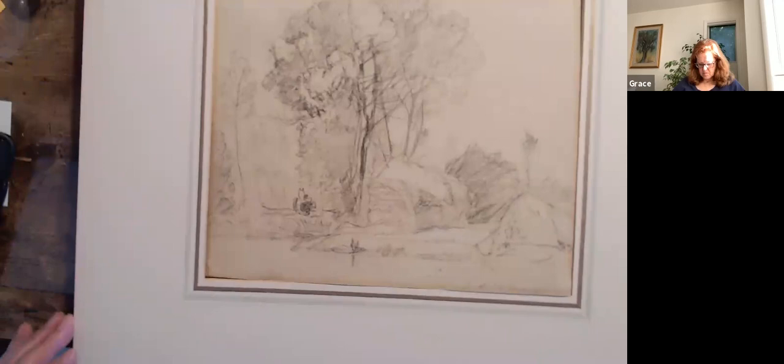Aha. You got the frame off. I got the frame off.